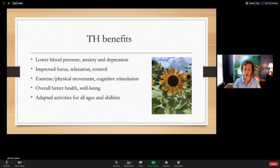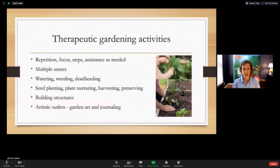So what are some therapeutic gardening activities? Well, there's things like repetition and focus, using different steps and outlining the steps for people that have trouble trying to follow them, being very careful to assist only when needed so that they are empowered to do these things, using all of your senses. That's important. Smell, touch, taste, watering, weeding, and deadheading.